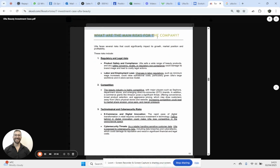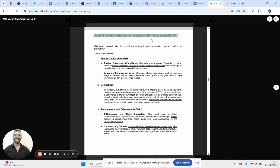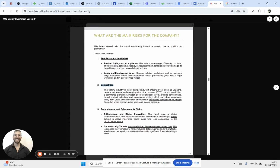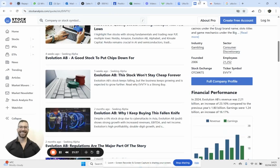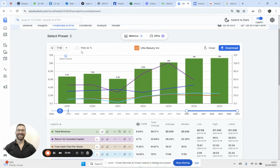What are the main risks for the company? There are always risks. It doesn't matter how good the investment is. In the case of Ulta Beauty, number one is, in my opinion, competition. I lay these out here, but these are not exactly in order. But competition is definitely the main one, and competition explains why the company has been struggling over the past few years. So let me show you exactly what I mean.